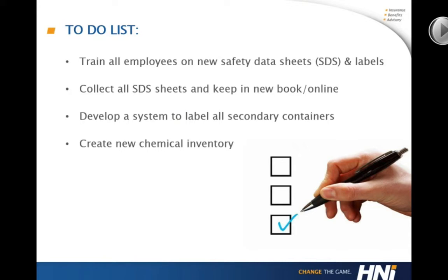Lastly, we have on here create a chemical inventory. That's more so for your emergency response personnel. So if, worst case scenario, something happens and your facility is in emergency status and you need to let the firefighters or police officers know what they're going to be potentially exposed to, then you have this inventory list that you can provide them with, and they have the best knowledge possible right then and there.